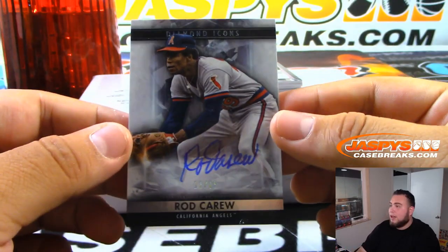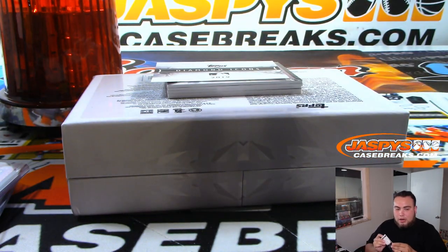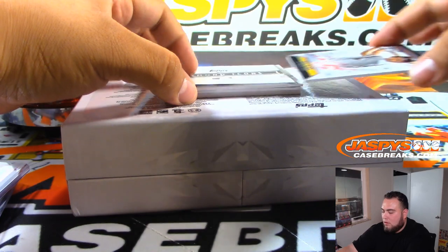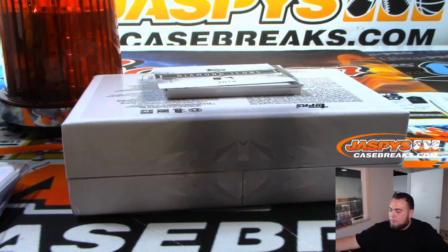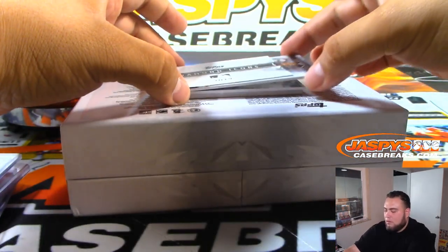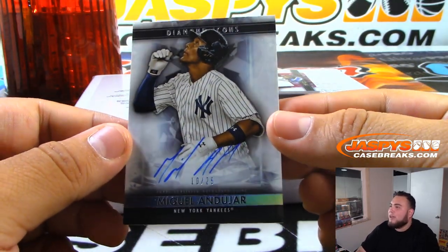We have Rod Carew, California Angels, 12 out of 25. That'll be going to Don with the Angels. We got Will Clark for the Giants, 1 out of 25 red ink autograph. Giants having a good break. Michael. All right, still a couple more to go, guys. We got Miguel Andujar, 10 out of 25 for the Yankees.